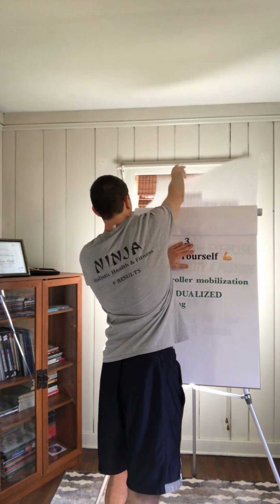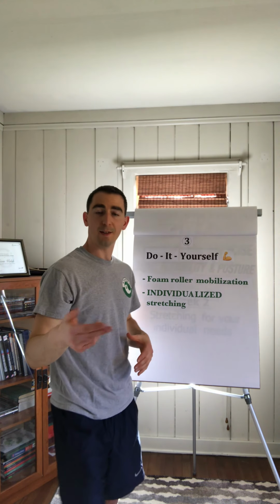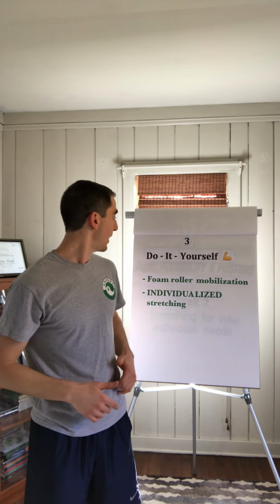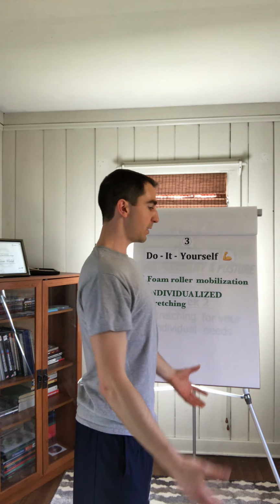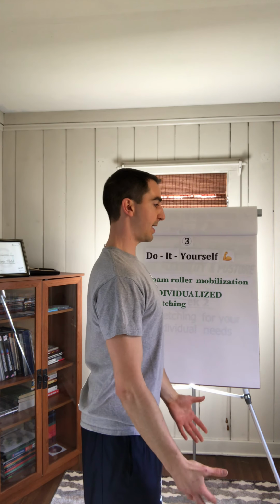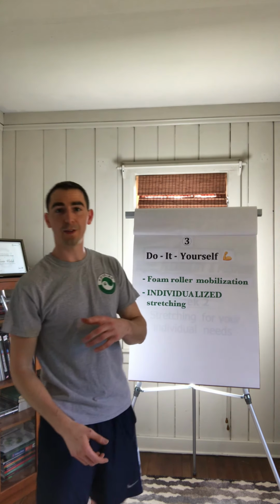All right, and now the last thing that we'll look at here is the do-it-yourself. So we're going to get into this again in weeks 2 through 4. The foam roller mobilization that you can do at home on your own is going to be the most powerful thing that you have to readjust your thoracic spine, which is your upper back here, to be more in an ideal position. And individualized stretching, that's what we're going to get into the next couple weeks.